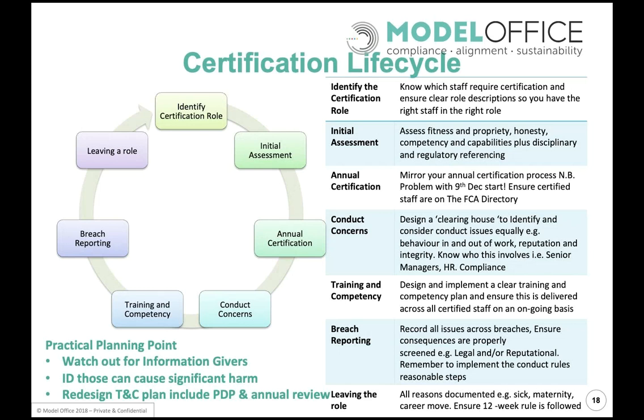But the most important thing here is this looks at the life cycle really of a staff member, going through identification of the role all the way through to maybe them leaving the role. And what you need to understand here really effectively is identifying those who can cause significant harm, how they're certified, designing the training and competence plan, and including annual reviews and maybe personal development plans for those individuals, so that everything that they are doing is documented. I can't emphasize that enough.